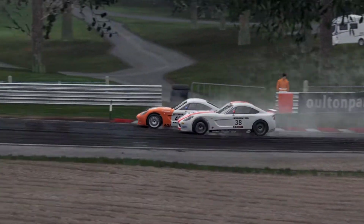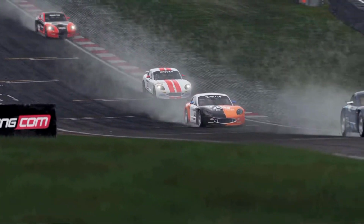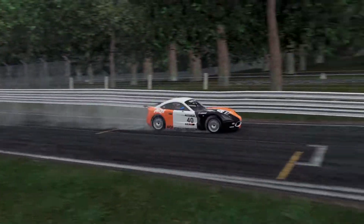The cockpit and driving position work very well in VR, just adding to the overall enjoyment of this car in Project Cars 2.